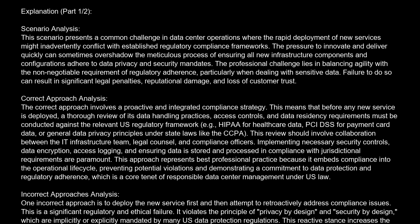Incorrect approaches analysis. One incorrect approach is to deploy the new service first and then attempt to retroactively address compliance issues. This is a significant regulatory and ethical failure. It violates the principle of privacy by design and security by design, which are implicitly or explicitly mandated by many U.S. data protection regulations. This reactive stance increases the risk of data breaches, unauthorized access, and non-compliance during the interim period, leading to potential fines and legal action.